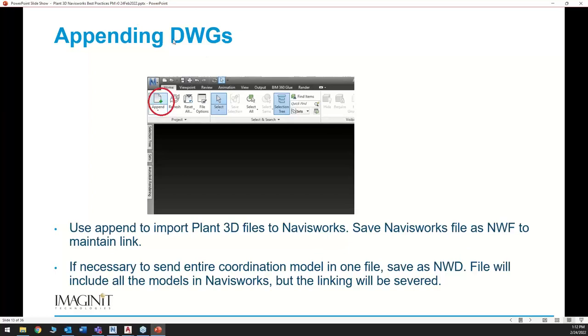So we talked about appending the DWGs just to refresh. Use append to import Plan 3D files to Navisworks. Save Navisworks files as an NWF to maintain the link. And if necessary, to send the entire coordination model in one file, save as an NWD. And the NWD, you save it because you cannot open an NWF in the free viewer. So that would be the reason to use NWD. But when you use an NWD, you will not have the live link that I just showed.